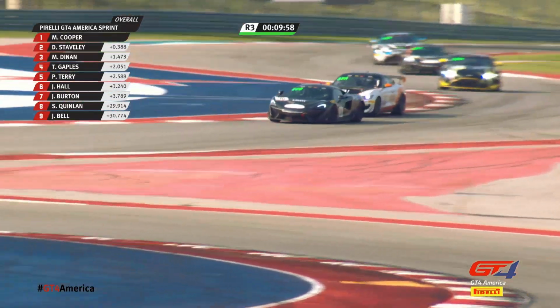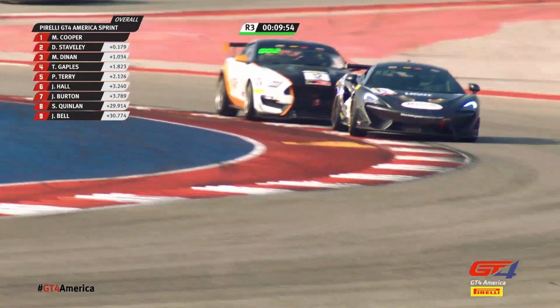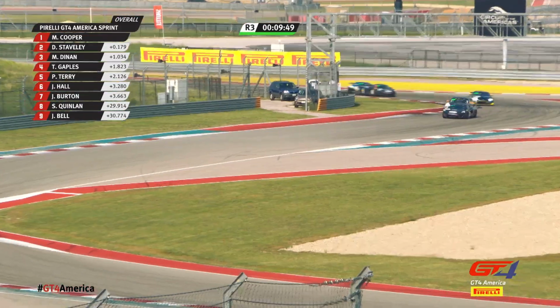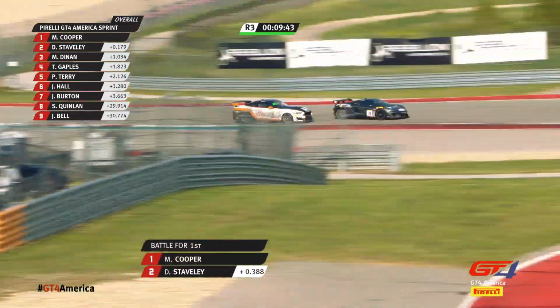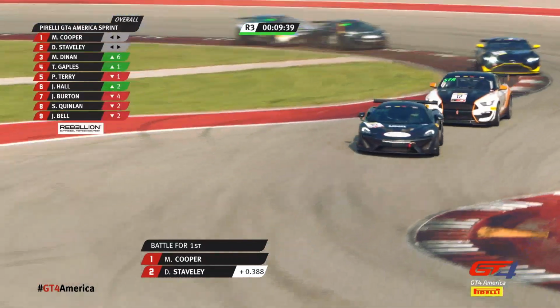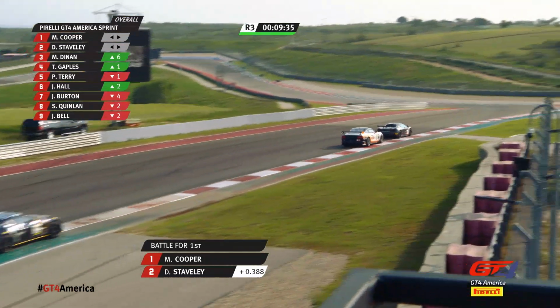Stavely's right on him, and his car has come to life a little bit quicker than Michael Cooper's, so Cooper could be in trouble here and vulnerable. Look at him working the wheel. This is where Stavely, as they get up into 6, 7, 8, and 9, has shown some real turns of speed. Look at this, he's going to look to the inside. Cooper covers it, but watch Stavely straighten it up here. Got the throttle early. He's got to run.